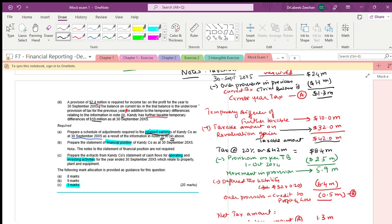We have a deferred tax of how much? 32 million. We are not going to think about that right now. How much is there? 6.4. Now, how much is the provision we have calculated? The excess provision is 0.5.